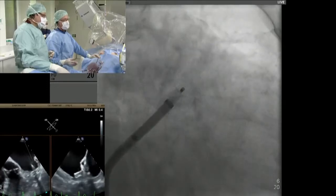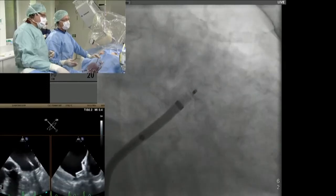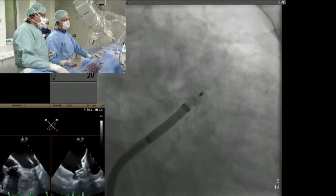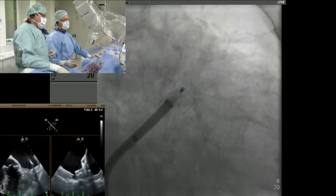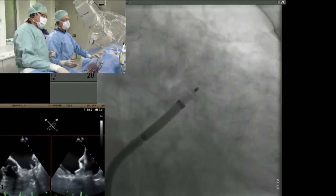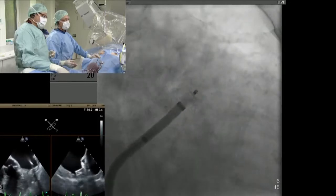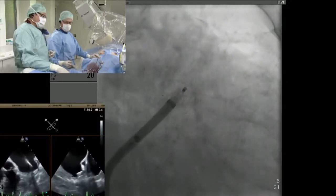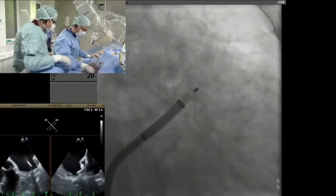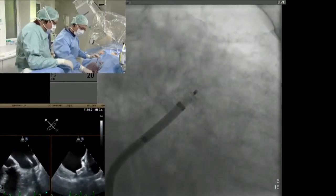Okay, Jens, what now? I think the orientation now of the lobe is okay, but obviously it's too small. But if you had the same orientation with the 25 device, because now you are in front of where the appendage divides into the three lobes, that's where I think you could maybe again try to put a 25 Amulet.